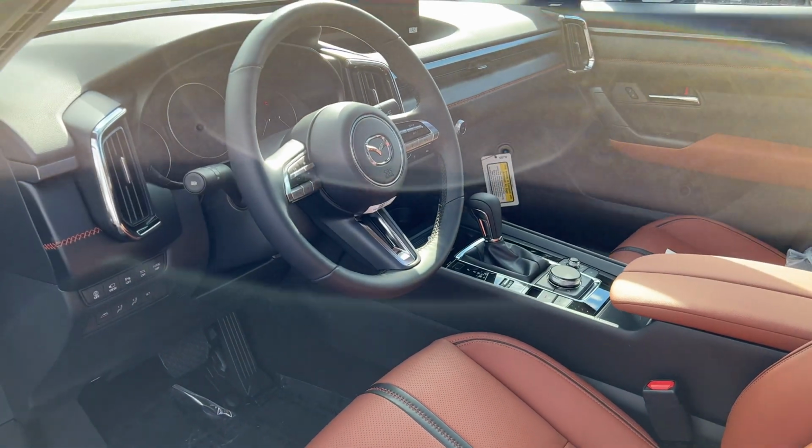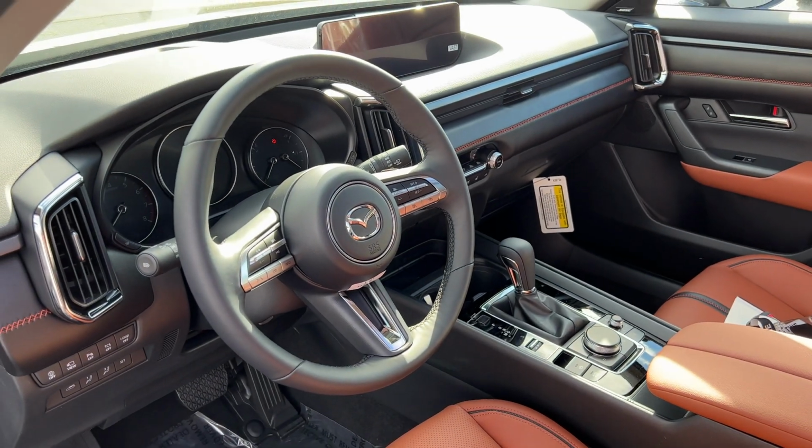But let's go ahead and move to the inside of this CX-50 and I'll show you how it looks from the inside.